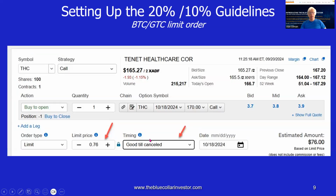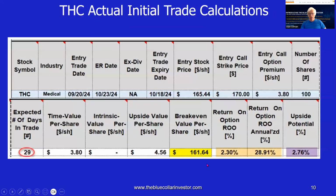And if the price of THC drops, causing the value of the premium to drop to 20% or less than what we generated, the broker will automatically buy back that option, and then we can determine what our next step is going to be. We have several choices, and that again is in the material I'll be mentioning at the end. But this is a screenshot of the actual buy to close, good until canceled limit order based on the 20% guideline.